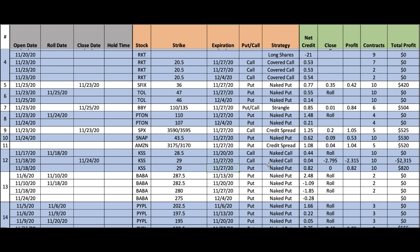I'm a big advocate of rolling, but I also believe that if your thesis changes on why you got into a position, then it's best to go ahead and close it out and take the loss. So initially, the reason I got into this trade was because I thought KSS was going to pull back after the run up after earnings.